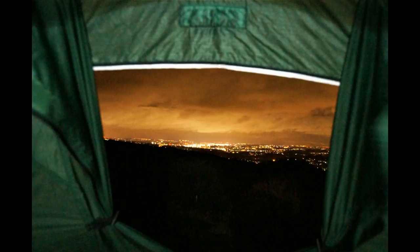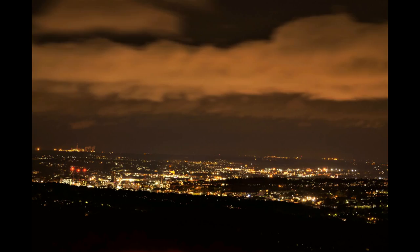Just looking through the tent door now, it's gone dark. You can see the glow from the lights of the city of Sheffield. That's about 8 miles away, that. This is a closer view of the city. The main city centre is just to the left of the photo. That's where the concentration of lights is.